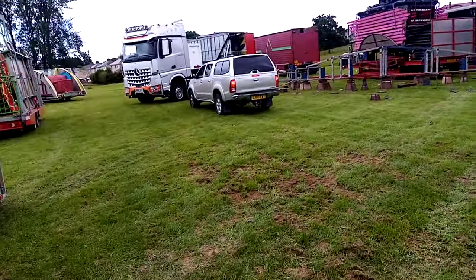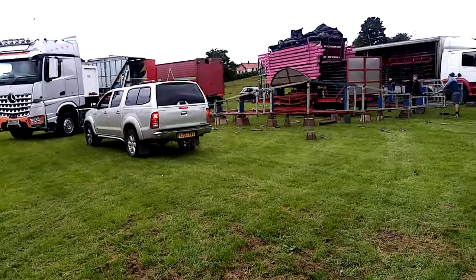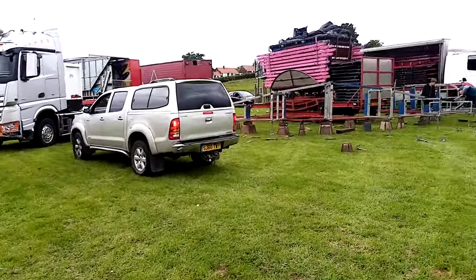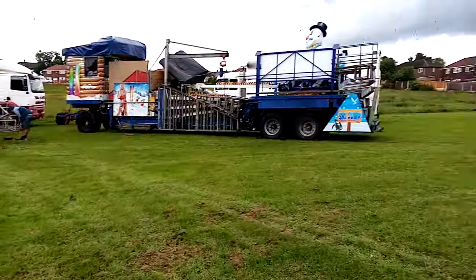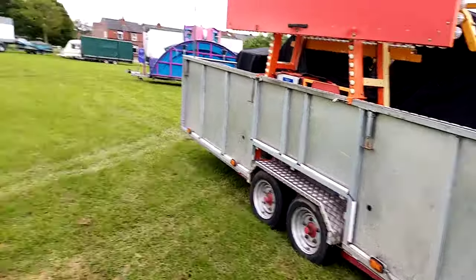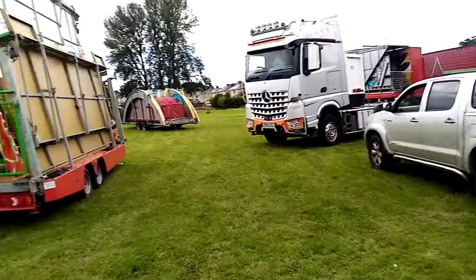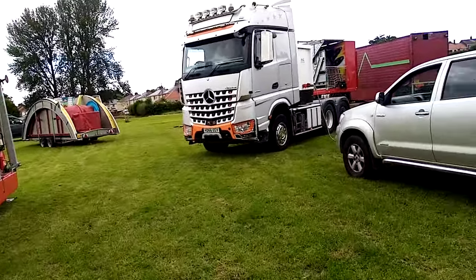Anybody who knows where this field is, it starts this Thursday. I don't know what time, probably like tea time. Adult rides are £3. I'm not too sure what they are on juveniles, but adult rides are all £3. Can't find them now, but there was a guy I was talking to, he said they were like £3.